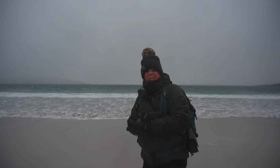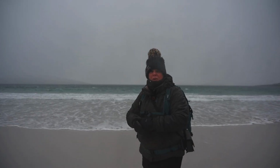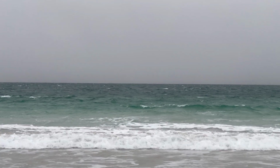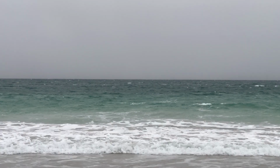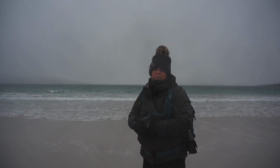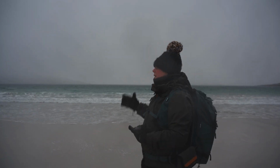The weather's closed in. It was definitely snow that was across the mountains. Now on the beach, the visibility is literally zero, but it's absolutely fantastic. These wild conditions are why we moved to the Outer Hebrides.